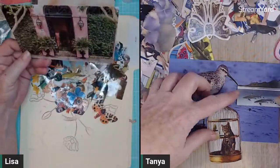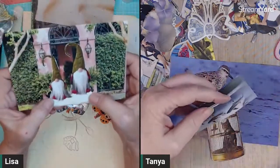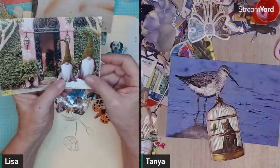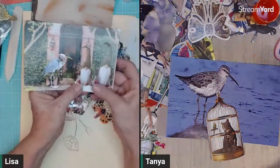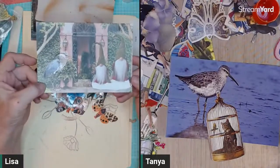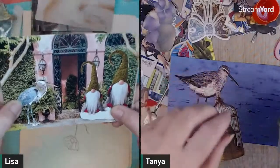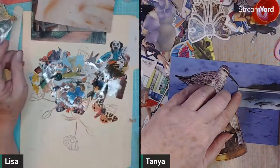All right, so I'm going to stick that right down there. We could put some gnomes in front of that house. Oh, that's fun. Or we could put them over to the side. How about that? Oh, I kind of like the bird with the gnomes. Yep. So we'll set that over there and it can percolate a little bit too.